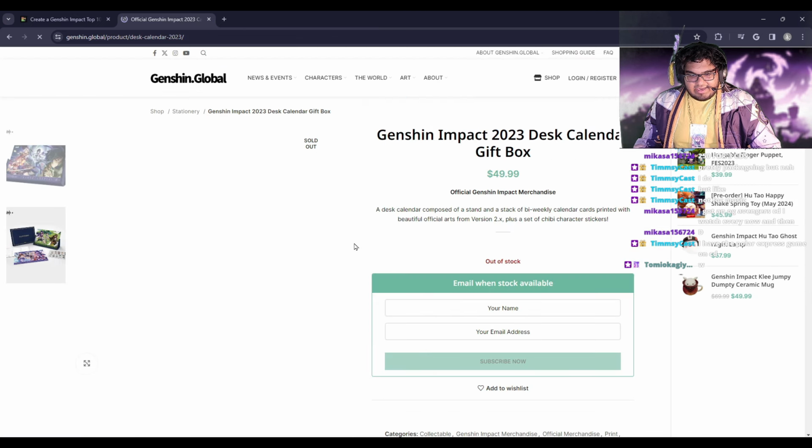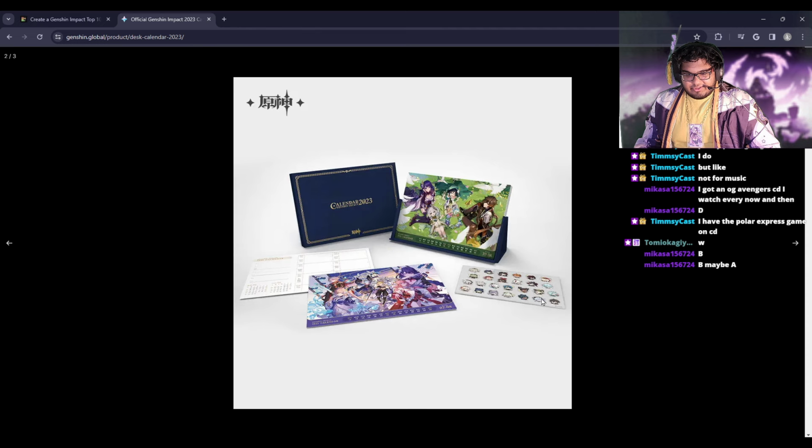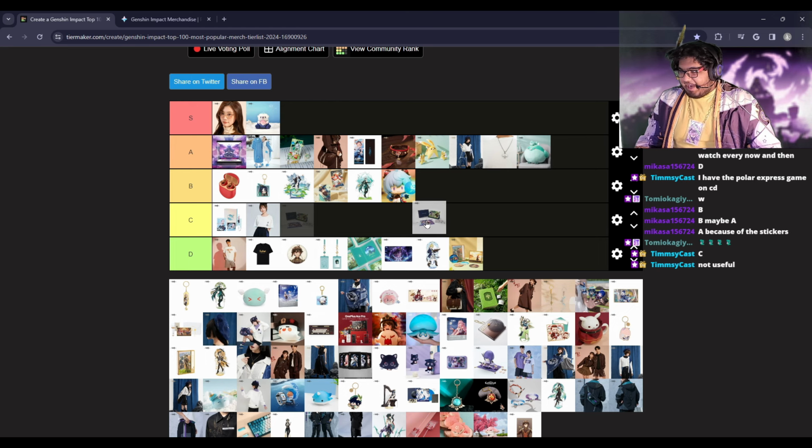Genshin Impact Desk Calendar. Do you guys use calendars? I don't use calendars. They have like little stickers too. It's pretty cool, I guess. Honestly, I would say C.